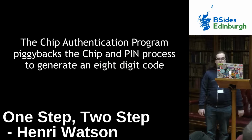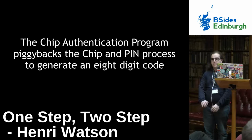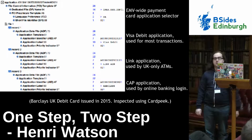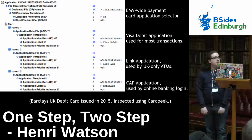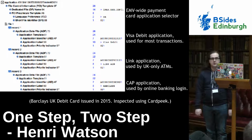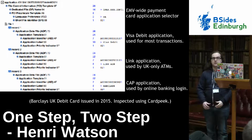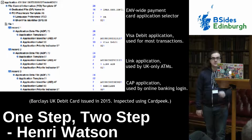The chip authentication program basically piggybacks the chip and PIN process to generate an 8-digit code. So you use a regular bank card, and there's a very, very small change to the way that bank card is set up. This is a look at a Barclays UK debit card, and you've got three applications installed on the debit card. And there's this additional Barclays application listed at the bottom that's used for the online banking system.